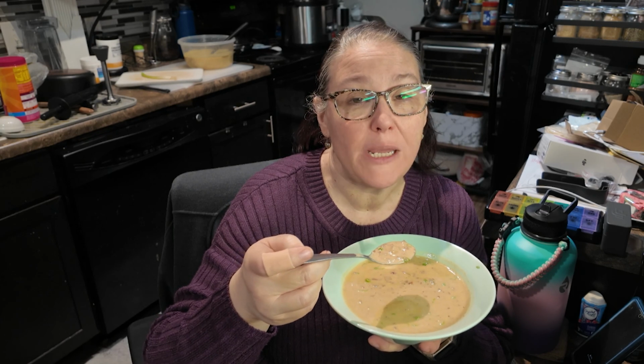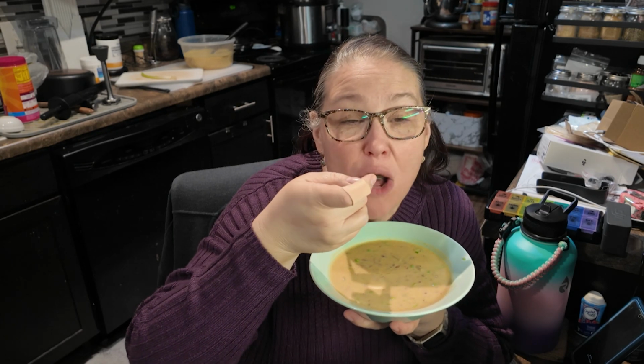Bacony, burgery, cheesy. Those potatoes are super soft and happy. It just tastes like cheeseburger soup. Richard says it's delicious.